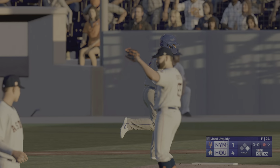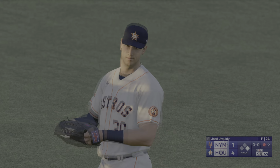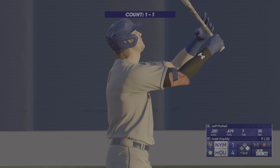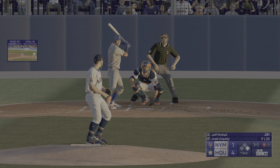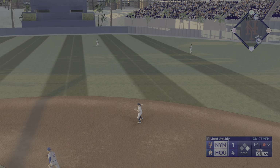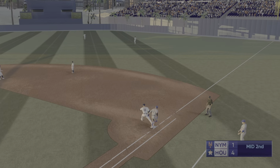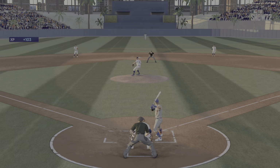Batting, the second baseman, Jeff McNeil. Man at first, and now here's Jeff McNeil. And here it comes. On the ground right side, 4-6-3. It's a double play, and that'll do it for the inning. Now to the bottom of the second. It's the Astros 4 and the Mets 1.